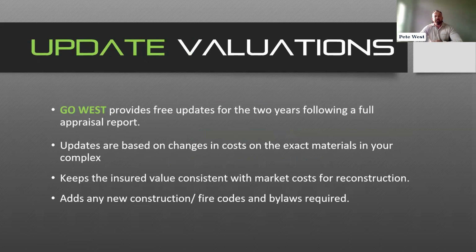Now, these updates are based on changes in costs on the exact materials in your complex. So once again, we don't increase the cost by using inflation. We don't increase the cost by using a cost index across Western Canada. These costs are localized to how much is hardy board in Calgary, how much are asphalt shingles in Calgary, how much is raw concrete in Calgary. And so the costs are very much associated to your building and then applied by percentages of how much hardy board, how much shingles, and how much concrete you have in your exact complex. So it makes it very specific and very accurate.